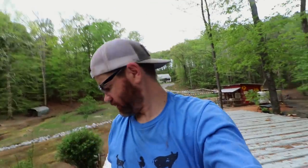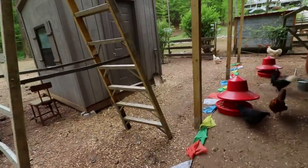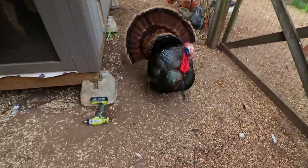The porch is done. Woo! Can't dance too good up here. Might be a spot in the coop. Have this awesome leftover prayer flag from my garden, and I'm going to put it across the front of the porch. Ain't that look cool? Don't you think, Thomas?